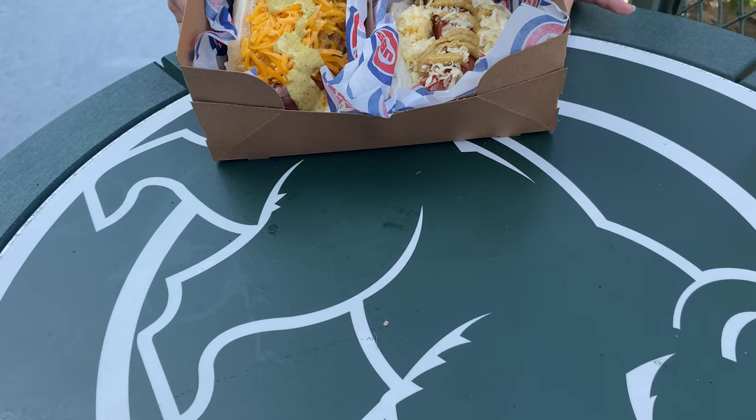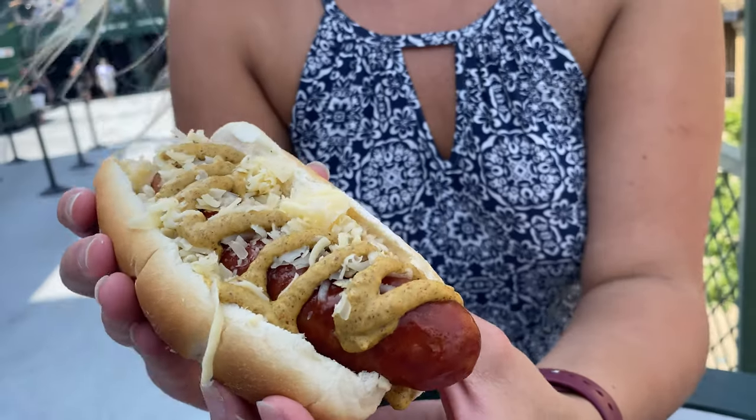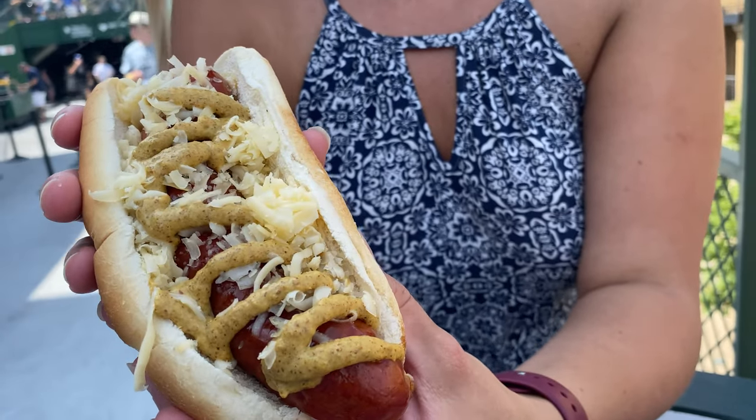Hot Dogs closed their storefront a few years ago, and so the only place you can get it in Chicago is here in the bleachers at Wrigley Field. So this is sort of our Chicago hot dog hack. And we are here with two beautiful hot dogs. Hot dogs here in the bleachers are named after Cubs players, naturally.